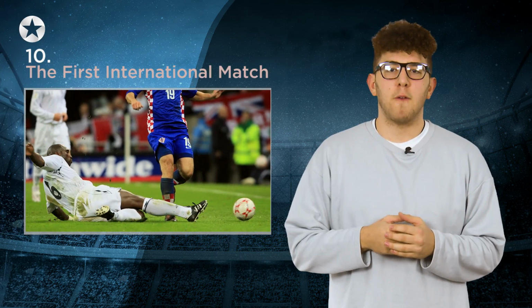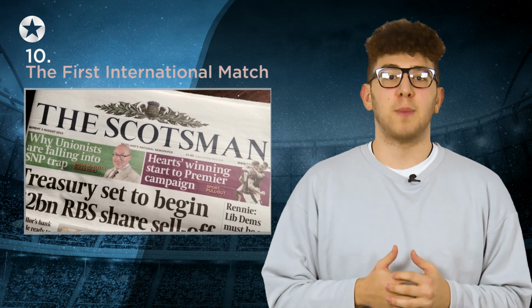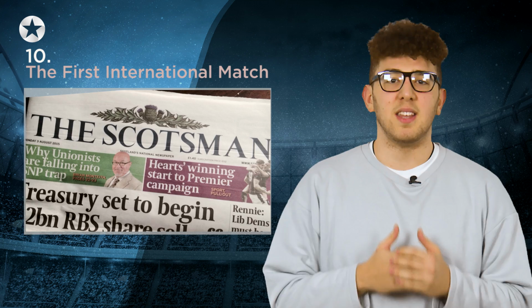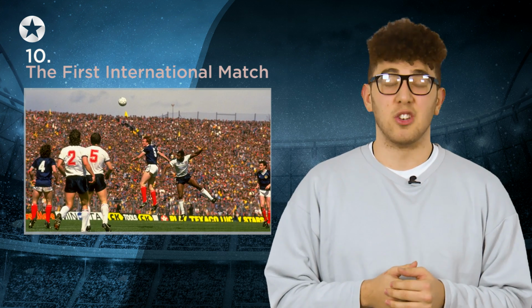It's as much a part of football as slide tackles and bad refereeing, but international football got off to a bad start. Scottish newspapers had challenged the English FA to take on the Highlanders back in 1870, and a series of 5 internationals were arranged, with England winning 3 and 2 ending in draws.